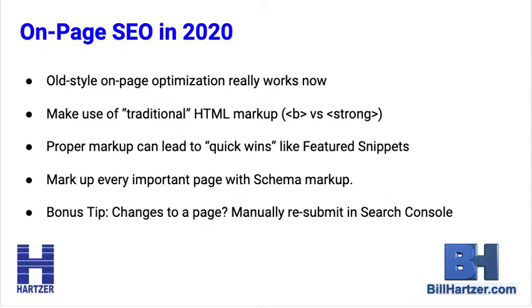let's make sure there's an H1 tag, an H2 tag. Proper markup like this, and just going back to a page, looking at the HTML code and cleaning it up, can lead to a quick win. If you have a list of items and you're not marking them up with the traditional bulleted list or numbered list HTML code, which is the UL and OL and line item type of HTML, just changing that can lead to a quick win. Maybe you have the content, but optimizing it a little bit better could get you a featured snippet. I've seen that occur in the past.